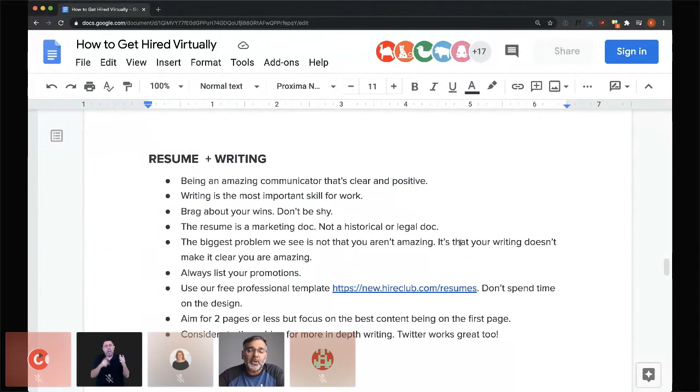So a good example, we were doing a resume review for a client, and he'd worked at a company for 6 years. And in that time, he had 7 promotions, but his resume didn't list that. Having 7 promotions in 6 years is fantastic. It shows that someone trusted you, gave you money, and then gave you more money. In fact, having promotions on your resume is one of the best things you can have, right? Always list your promotions.